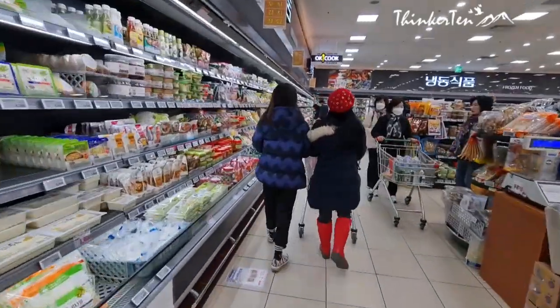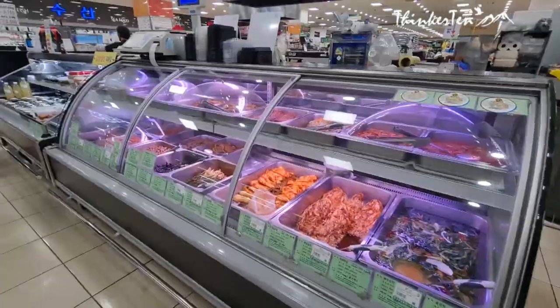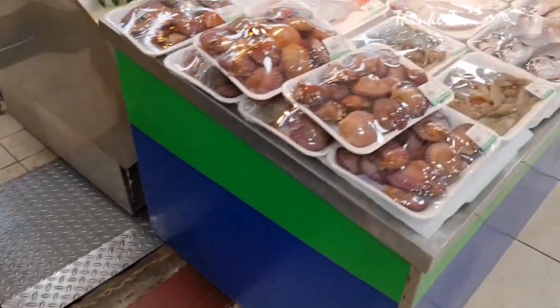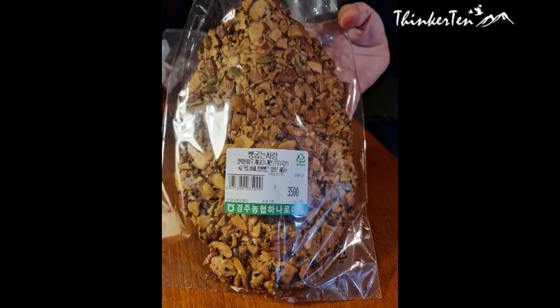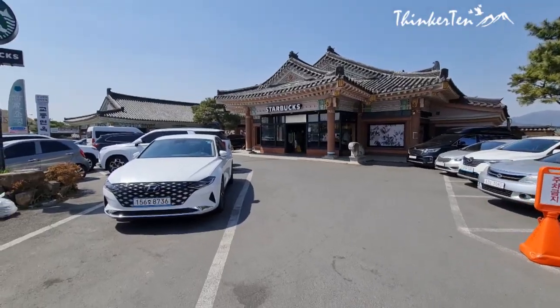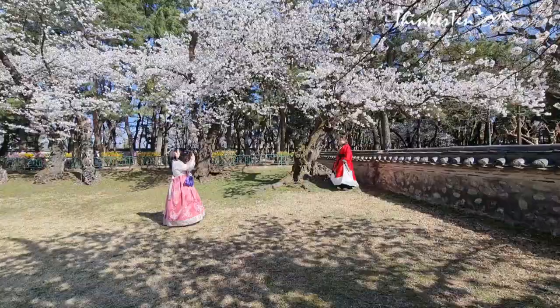Now let's go to a Korean supermarket. We love to explore local supermarkets when we travel, as it can be a great way to explore new flavors and ingredients, and to discover the diverse cuisine of Korea. There is a huge local supermarket just next to our hotel. Things are pretty cheap as compared to convenience stores. Plastic bags are charged, so please bring along your own recycling bags.